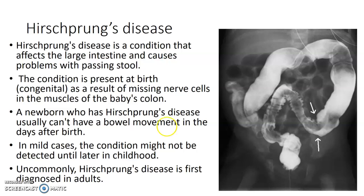Hirschsprung's disease. So it's a condition, it affects the large intestine, and it causes problems for patients with passing stool. It's usually present at birth, or congenital, okay? Result of missing nerve cells in the muscle of the baby's colon. And a newborn usually can't have a bowel movement in the days after birth, so that's usually their alert right there.